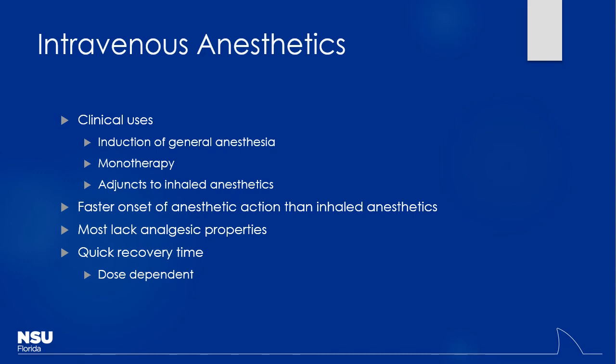But the question is, well, are we giving too much? Because we saw that the recovery time was actually taking a lot longer. So we checked the research. We actually found that by capping your dose early, you can actually give less drug, get the same effect that you need, and you get faster recovery times.